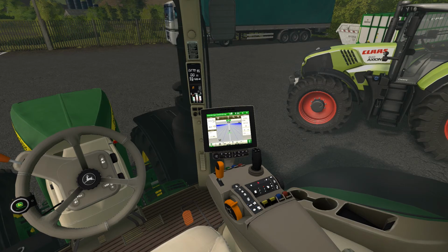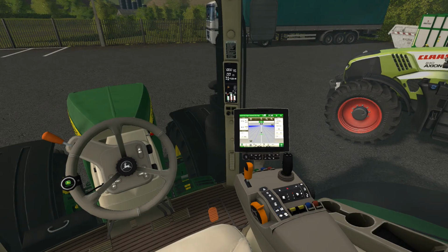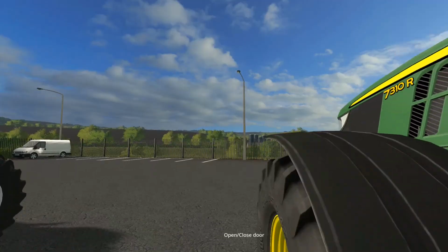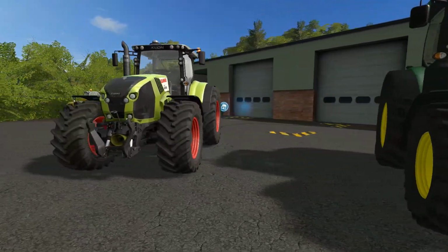I have driven one of these previously. I did some plowing for a friend of mine. It was a great machine. The command console here is very comfortable to use, I must admit, and great visibility throughout the cab. But I'm unlikely to choose this one, I think, because of the lack of the front linkage.